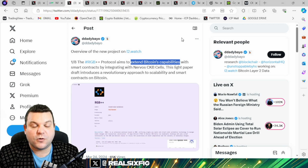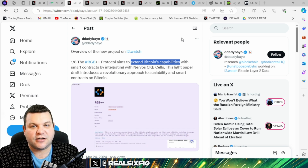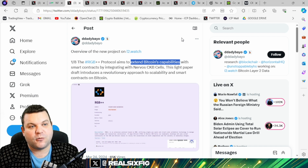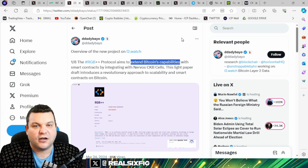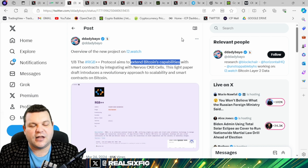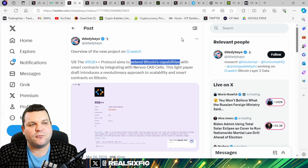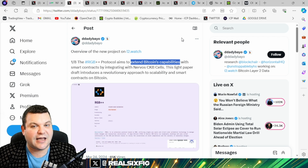Bitcoin is the most recognized asset probably on the face of the earth. It's right up there with McDonald's. Everybody knows the logo. It's one of the most underutilized assets on the face of the earth. There's no DEXs built on the Bitcoin network. Nothing like that. It's used as a peer-to-peer payment system, which was its intended design.